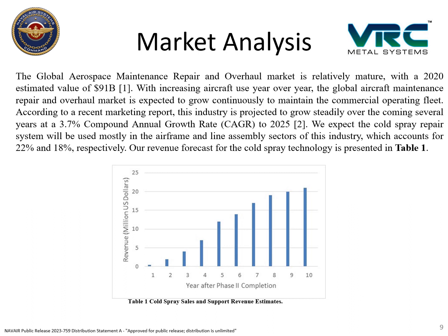We expect the cold spray repair system will be used mostly in the airframe and line assembly sectors of this industry, which accounts for 22% and 18%, respectively. Our revenue forecast for the cold spray technology is presented in Table 1.